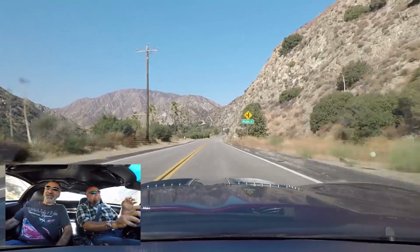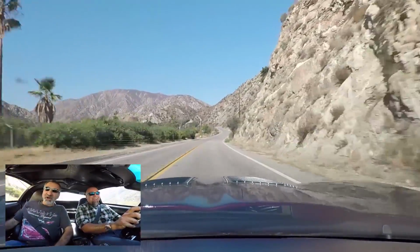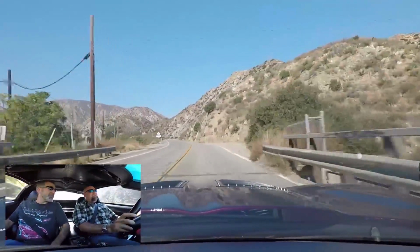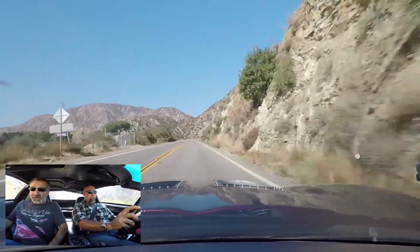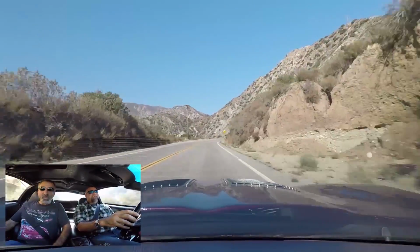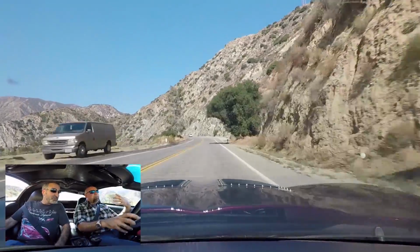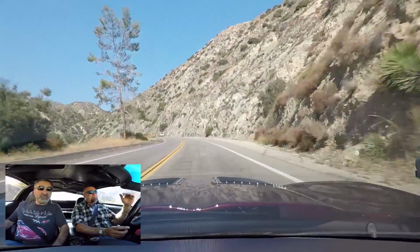Whoa! This one gets you tingly and a little sweaty. Oh yeah, I'm a lot sweaty now. It's not that you have to work for it. It's right there. You're not sweaty because you need to be athletic. You're sweaty because it's kind of scary. Oh yeah. The car won't do something you don't tell it to do.